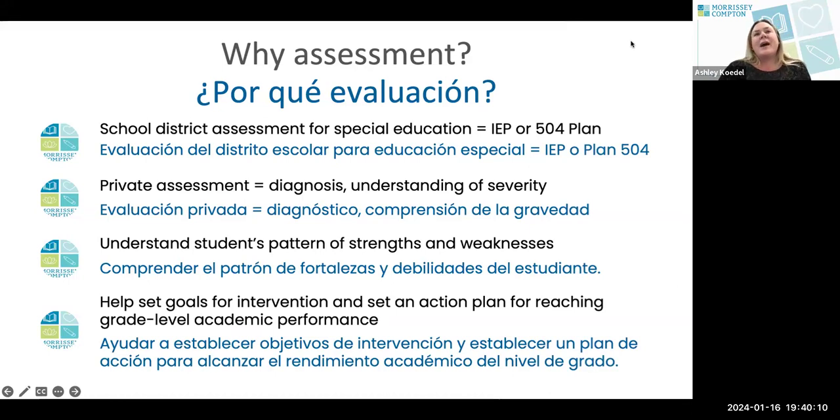Let's say you have that assessment and you don't necessarily qualify for special education, but there is recognition that some things are challenging for you. Through that assessment, you might also get a 504 plan, which is an accommodation plan. And so in either case, that assessment would be helpful.